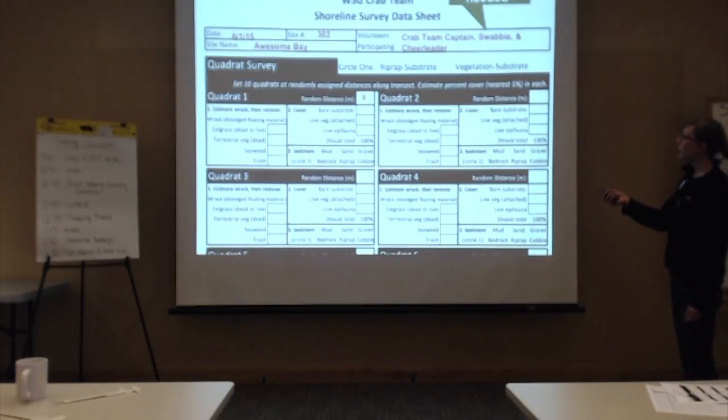Now, the first thing you do is you write down the random distance that quadrat 1 was at. This is probably from last year's, which is why it's 8 instead of 5. But whatever distance, however many meters you went to get the first one, that's what you put there. Then step 1 within your quadrat is estimate the rack and then remove. So how much of the rack is eelgrass, how much is terrestrial vegetation, woody debris, seaweed, and trash. Again, could range in the total from 0 to 100. It should not go over 100 because you're just looking at the top layer.